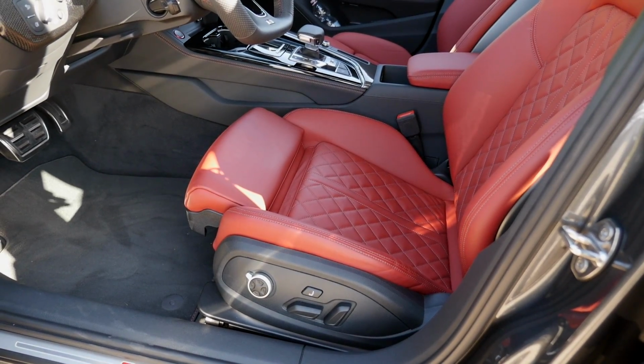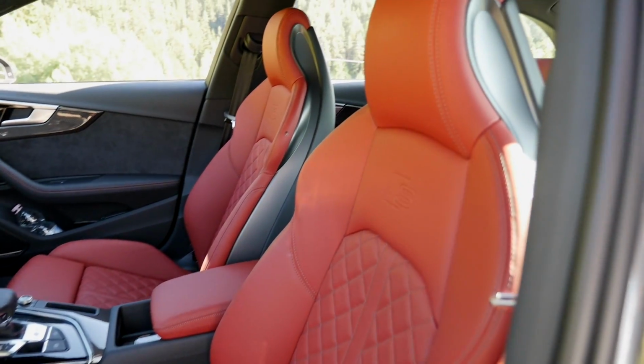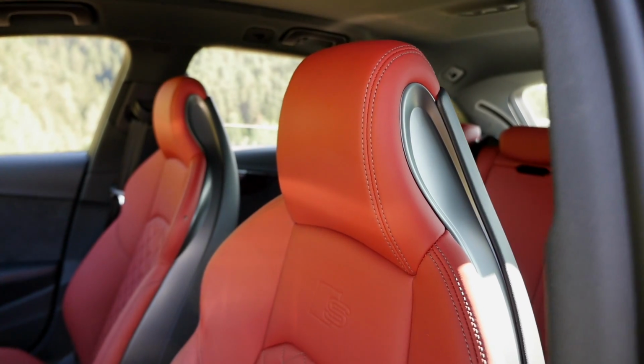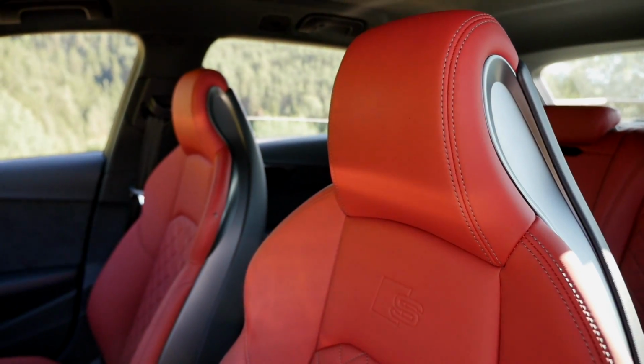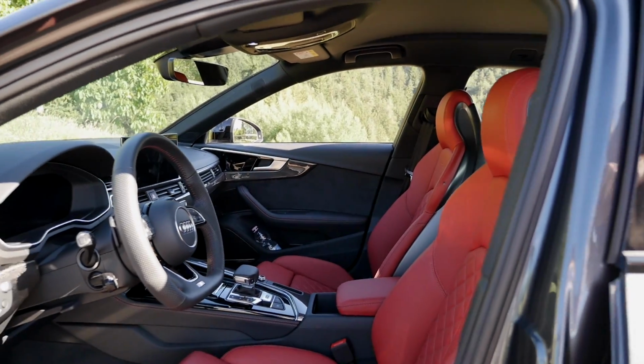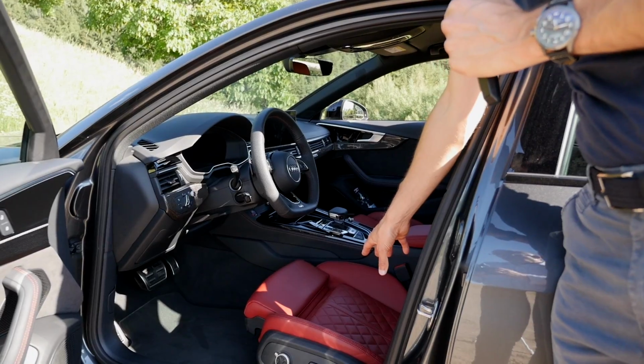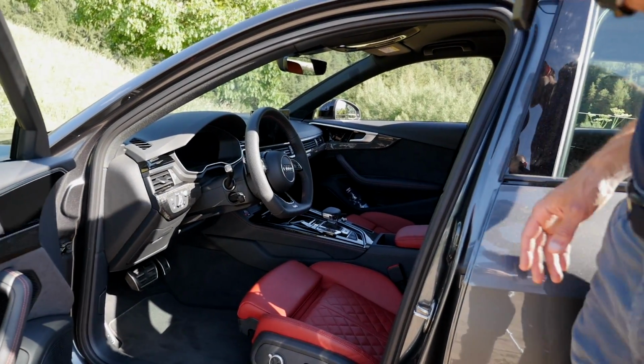And optional, those ones here, the S Sport seats with the integrated head restraint, they look sporty, look somewhat cool. They are also somewhat comfortable for sport seats, but less comfortable than the base ones, at least for me. First, they cage you in more. Then also this quilted structure there is not that comfortable on the long-term run.